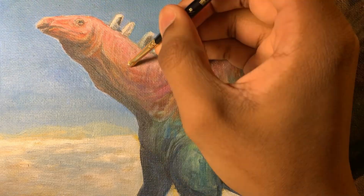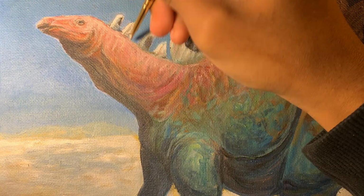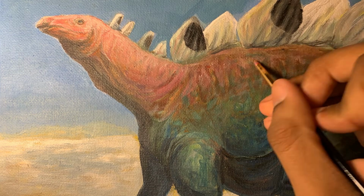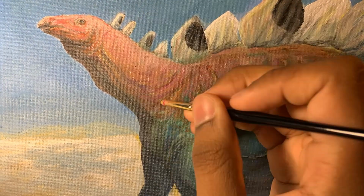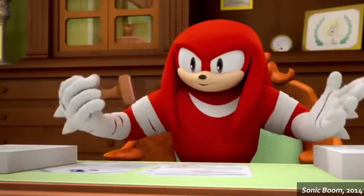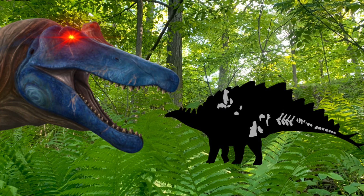In 2010, Peter Galton proposed Armatus's dubious nature, with its less than optimal description and lack of proper autapomorphies. It was bad enough that some papers didn't even base stuff off of it. And in 2011, the ICZN accepted this proposal. Approved. Stegosaurus stenops would become the new type specimen, while Armatus became a nomen dubium.